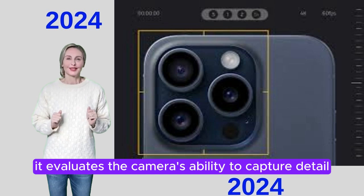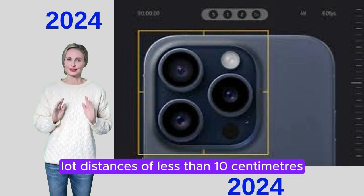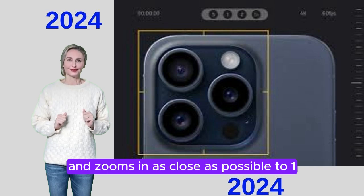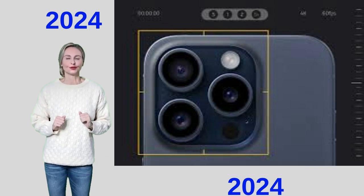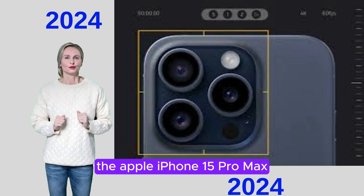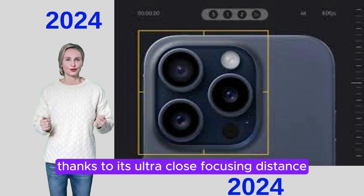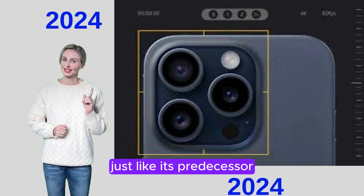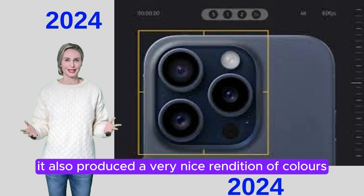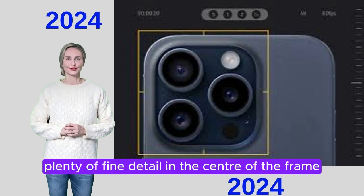Approximation zoom is the third new usage score introduced with the Xmark version 5 camera. It evaluates the camera's ability to capture detail at distances of less than 10 centimeters and zooms in as close as possible to 1:1. Using the ultra-wide camera module, the Apple iPhone 15 Pro Max captures macro photos at an extremely high zoom level, thanks to its ultra-close focusing distance. Just like its predecessor, it also produced a very nice rendition of colors, as well as plenty of fine detail in the center of the frame.